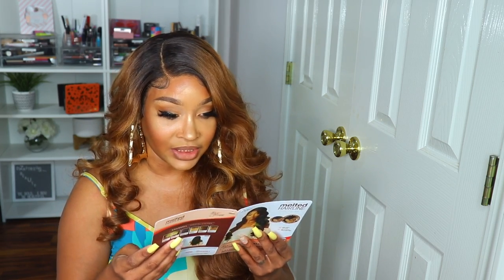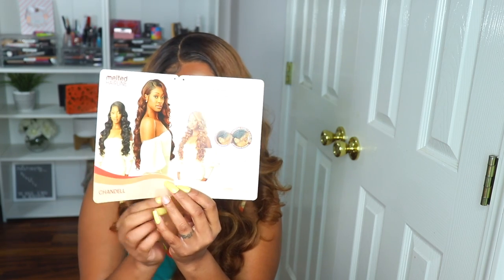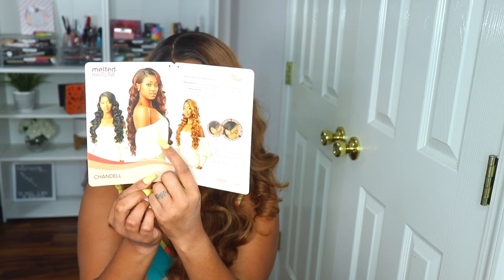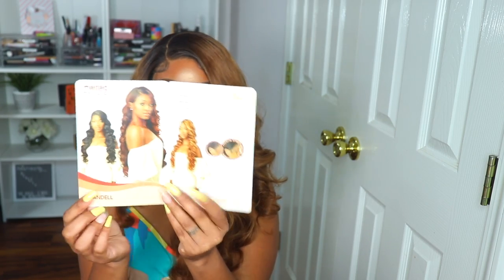But this golden honey is gorgeous as well. And then it has the cinnamon mocha, which is really good. I think it'll be a really gorgeous color for the fall. I mean, I did say I'm trying to get out of that, but honey, you can't teach an old dog new tricks. So this is the golden honey over here, and this is that cinnamon right here. And then obviously on this side is the 1B. And on the back is showing all the special colors.